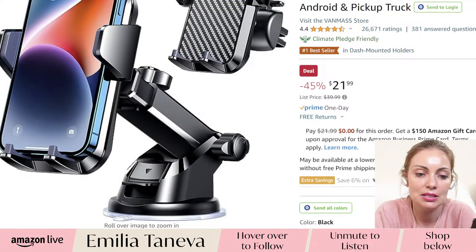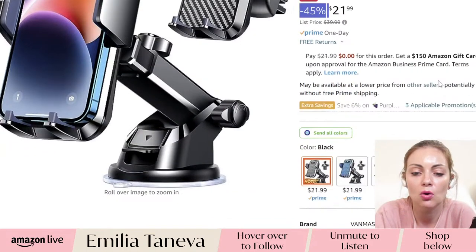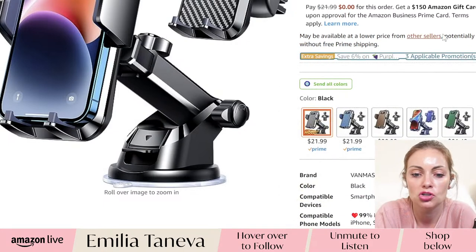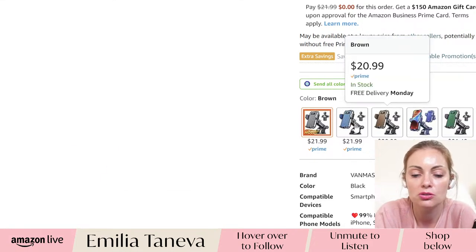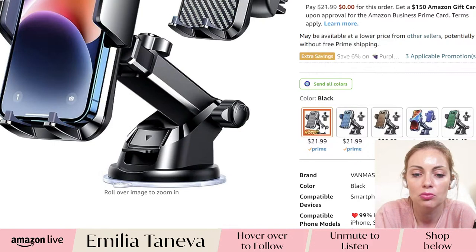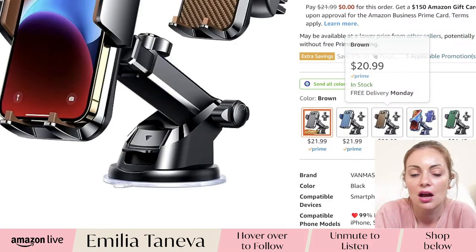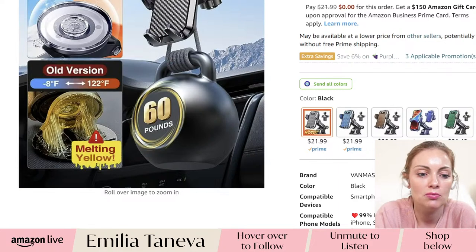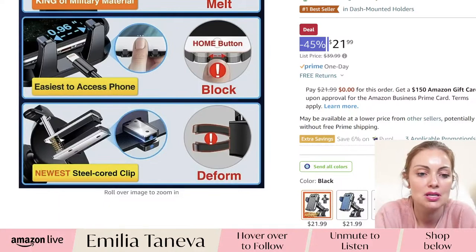Once again, this is with 26,000 positive reviews, 45% on discount, number one bestseller in dash-mounted holders. We do have some additional applicable promotions, so make sure you check those out. It does come in five different color options. So we do have it in brown, in blue color, in black color, in green color. So five different colors that are available. Here are a few images from the product page. So this can withhold up to 60 pounds.